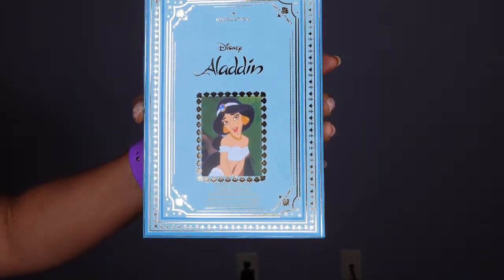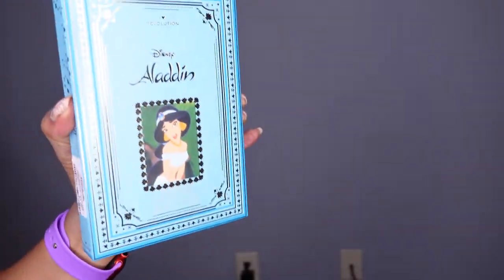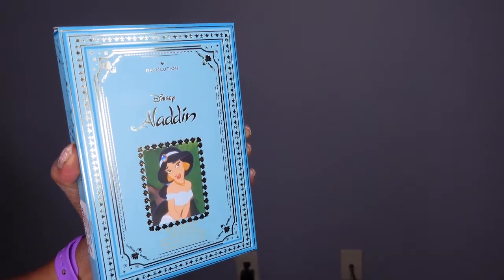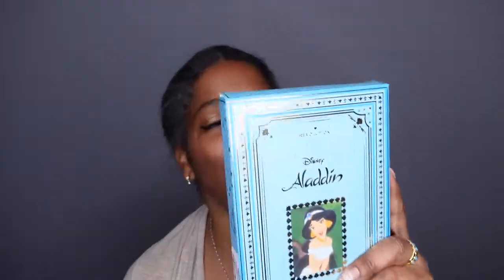It's the Revolution Disney Aladdin palette. And it was $5.99 at Marshall's here. And I am going to do a look with this one here. And we'll talk more about it when I get ready to do the video. But I knew there was something that I bought that to me was very interesting. The color story with this one is great. I was very shocked. I did get this at Marshall's. So that's the next thing I'm going to do a video on.